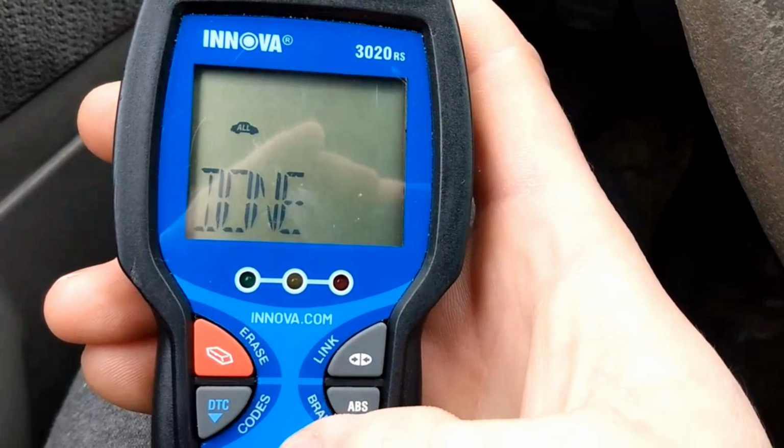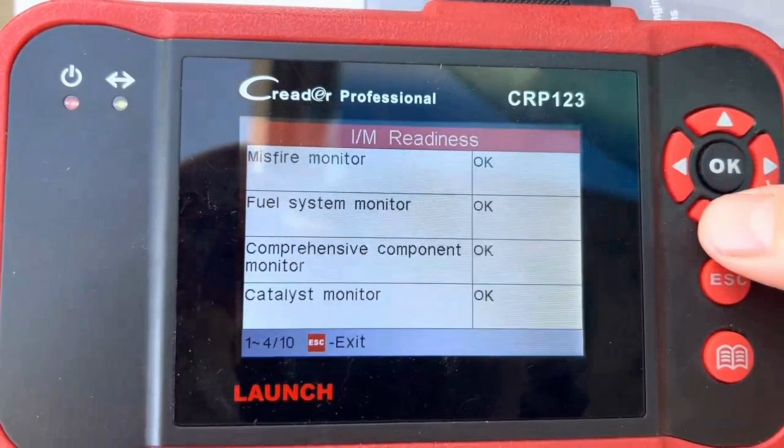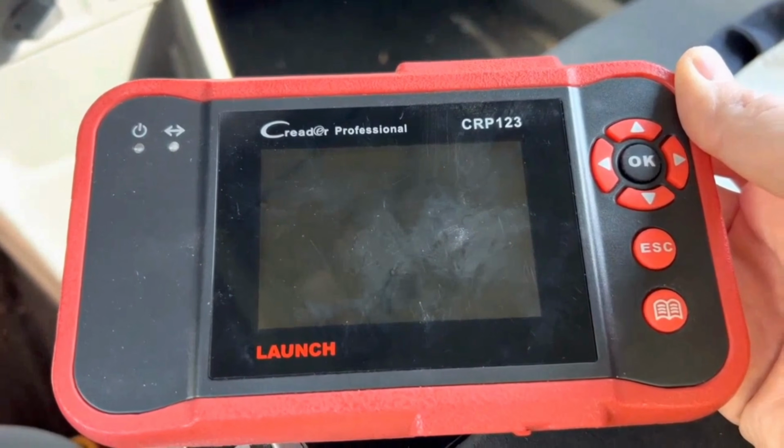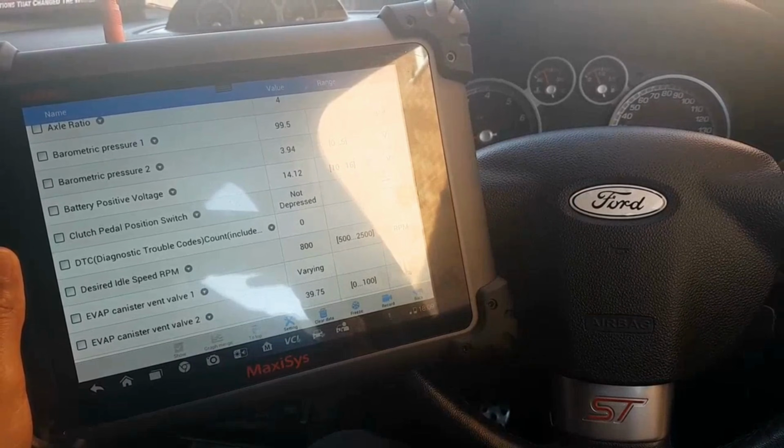The diagnostic capability alone justifies the purchase, but these scanners do more. You can clear codes after making a repair to turn off the check engine light yourself. You can check if your car will pass emissions before wasting time at the inspection station. Some scanners show live data like coolant temperature, fuel trim, and oxygen sensor readings, which helps you spot problems before they become expensive.